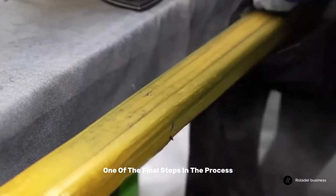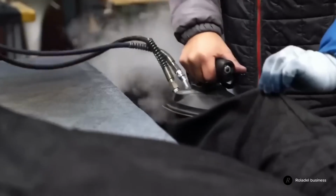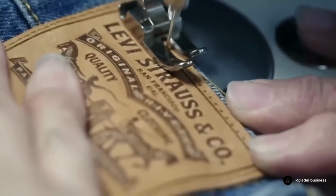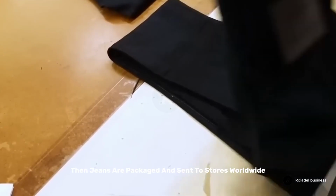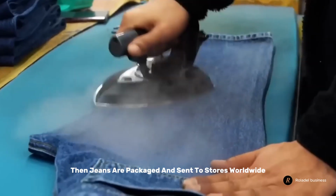One of the final steps in the process is finishing the pants. This involves ironing the jeans, attaching buttons, and adding labels. The last step before shipping is a final inspection to ensure quality. Then jeans are packaged and sent to stores worldwide.